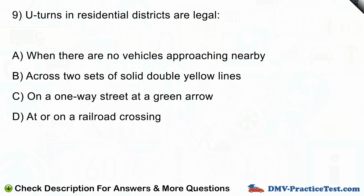Question number 9. U-turns in residential districts are legal. A. When there are no vehicles approaching nearby. B. Across 2 sets of solid double yellow lines. C. On a one-way street at a green arrow. D. At or on a railroad crossing.